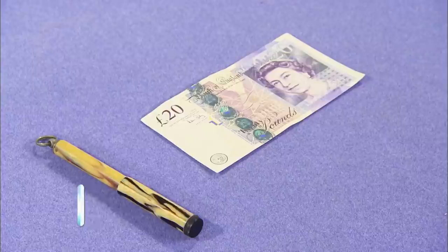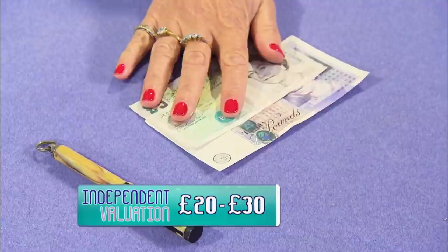Maybe if you put another note on there, you might be able to stretch to get a drink out of it as well. Well, I'm going to put 25. Another fiver there, but I think 25 is what I'm going to offer. How would you feel about that? That's not too bad, Charlotte. Yeah, I see. So we have a deal at £25? Yeah. Lovely. Thank you. Shake on it. Thank you very much.